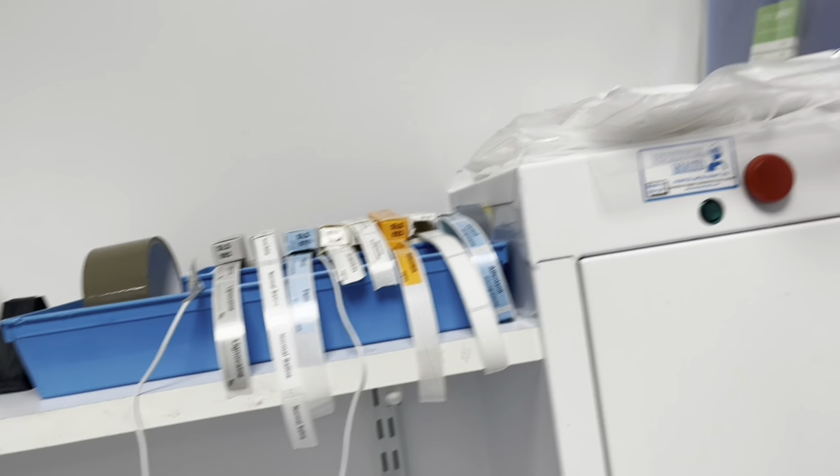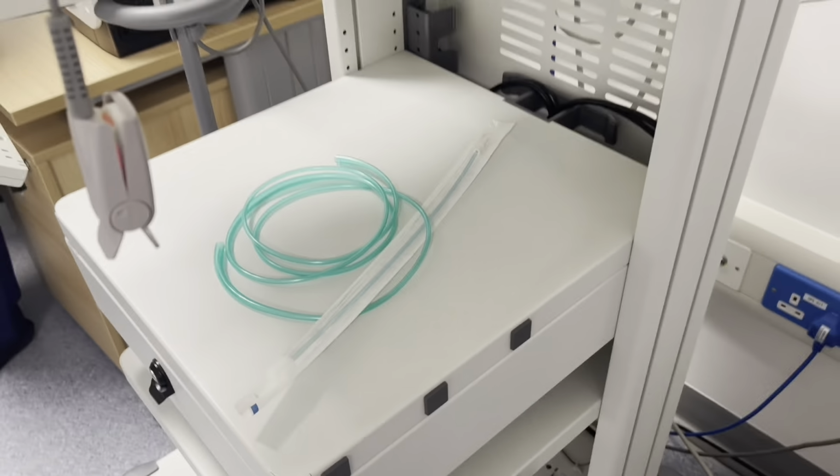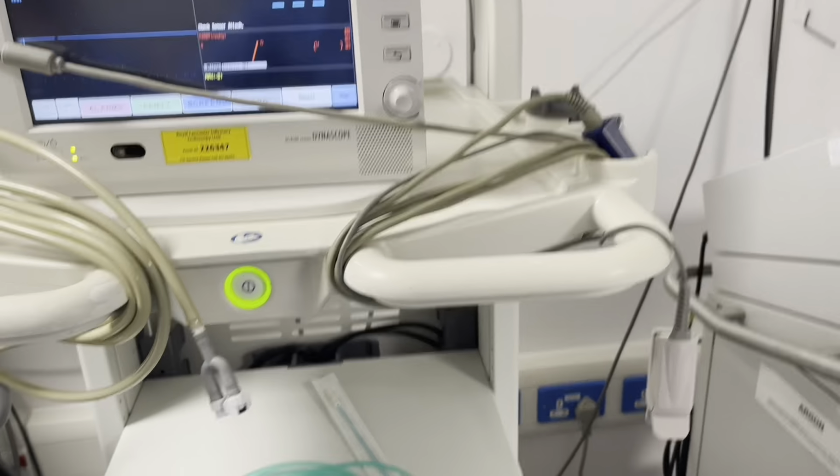Also important to check the controlled drugs by two nurses daily. If you're in the recovery area, you also need to make sure that all the checklists have been done.